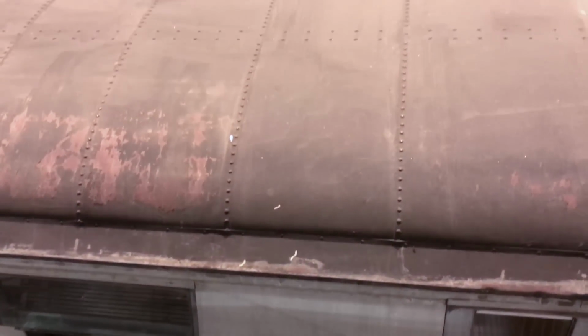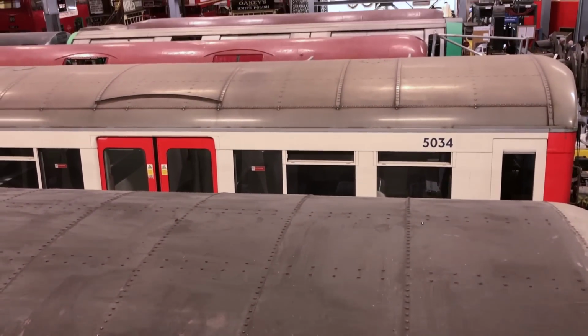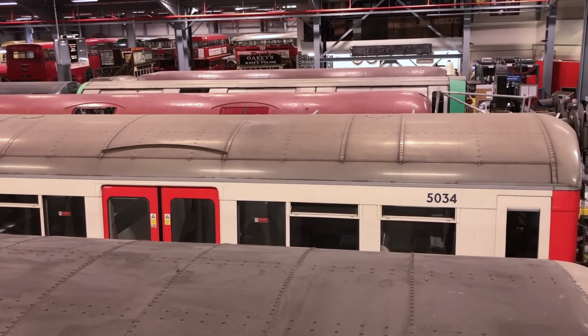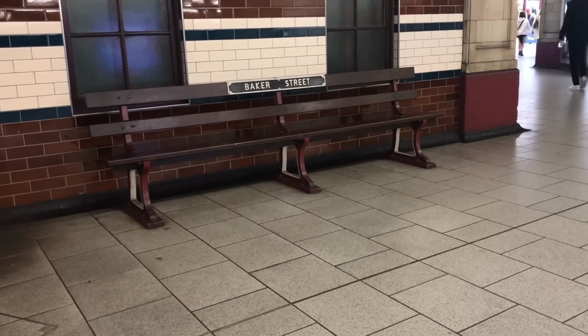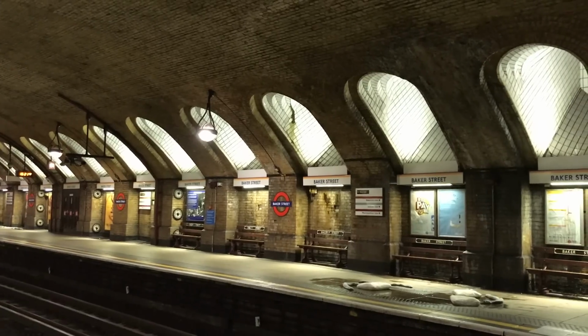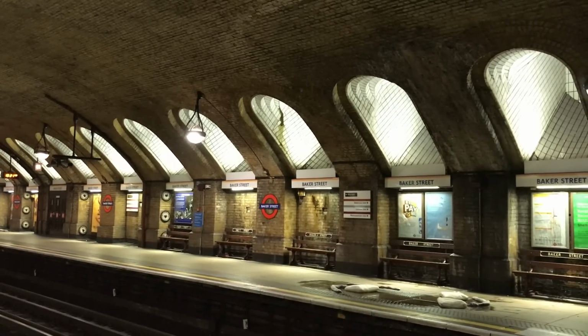design. See, the interesting thing about the underground is that they don't really like to throw stuff away, as you'll know if you've ever been to the museum depot at Acton Town. What that means is that there are some real antiques still in everyday use. The oldest part of the underground is here on the Metropolitan line, which opened in 1863.